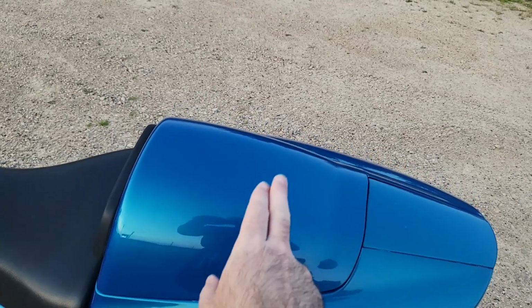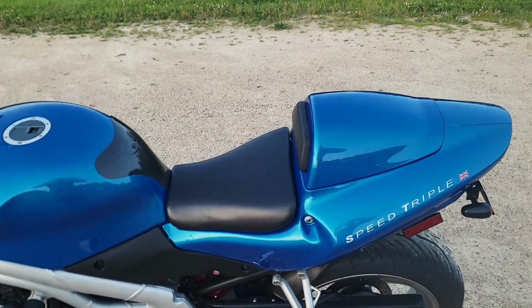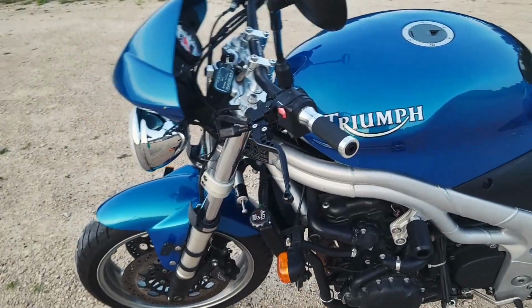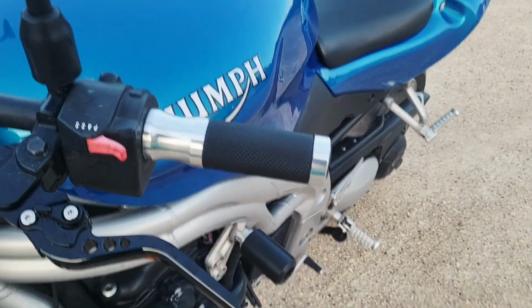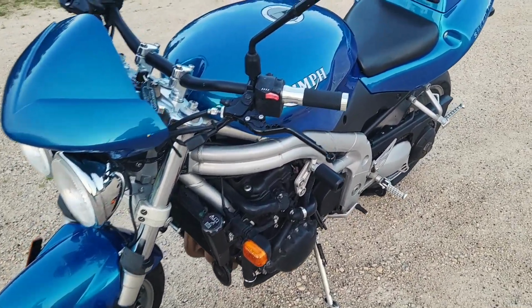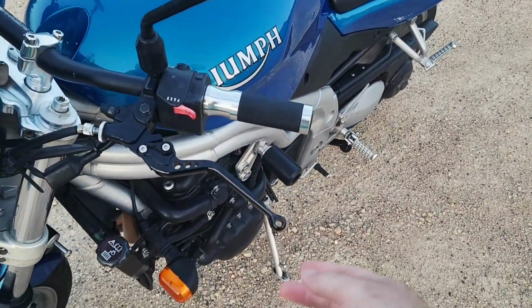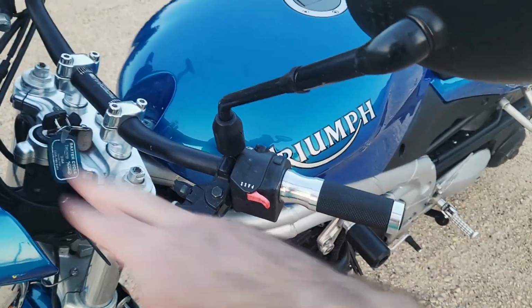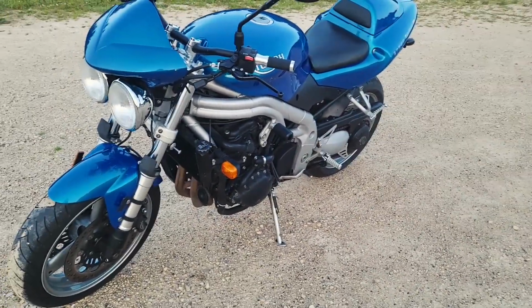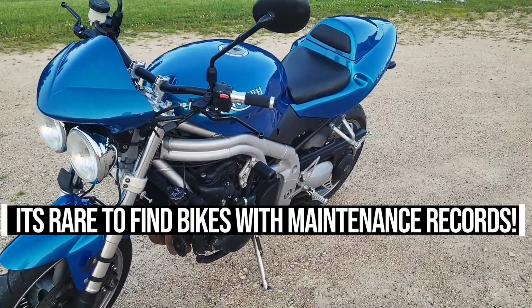This is the, what do you call it, speed hump on here, but I do have the rear seat for this as well, the original rear seat, and it looks pretty comfortable for a pillion actually, though I have not tried it. These levers, I believe, are Pazo levers. I have some of the documentation for this bike from the previous owner. I believe I bought it from the third owner. The first owner has full maintenance records for the bike while he had it, and he did all these mods. This is all Rizoma stuff, Pazo lever, and the frame sliders and all that kind of stuff. He did all those modifications, so I got all his maintenance records and such.